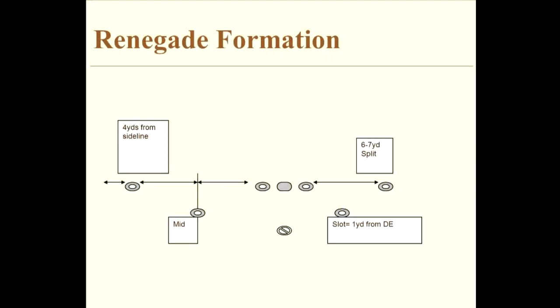You can see from this diagram the alignments for the skilled players. The L, if he's the split, will be about 4 yards from the sideline. Of course, this can vary as to which side the ball is spotted on. The T is in a mid alignment, which basically splits the split and the guard on his side. The quarterback is about 4 yards from the center's rear.